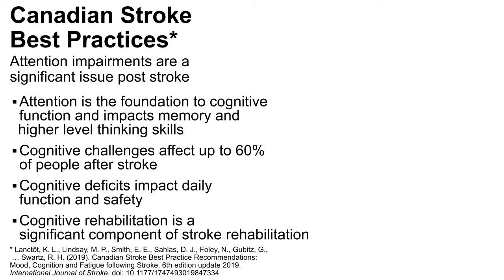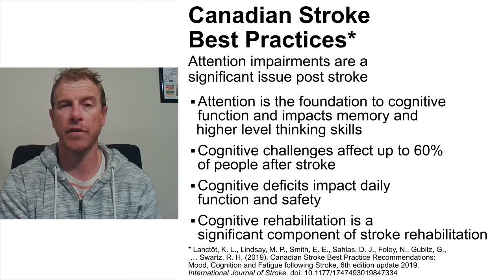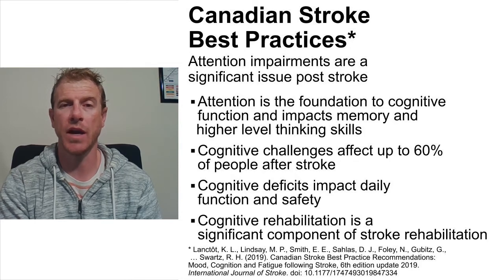This presentation is going to review the best practice for managing attention impairments after a stroke. Canadian stroke best practice informs us that about 60% of people after a stroke have difficulties with cognition that can affect our day-to-day function and our safety. One aspect of cognition that can cause quite a difficulty is our ability to pay attention.